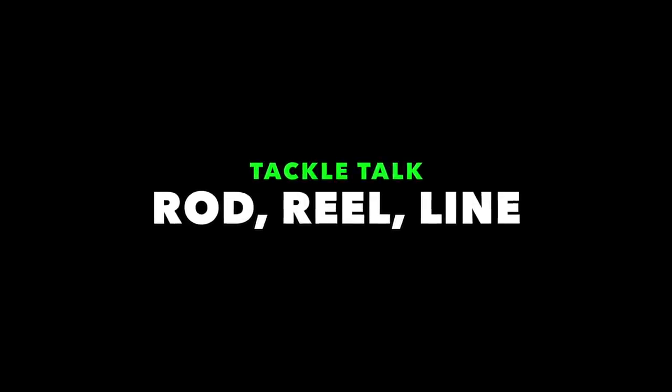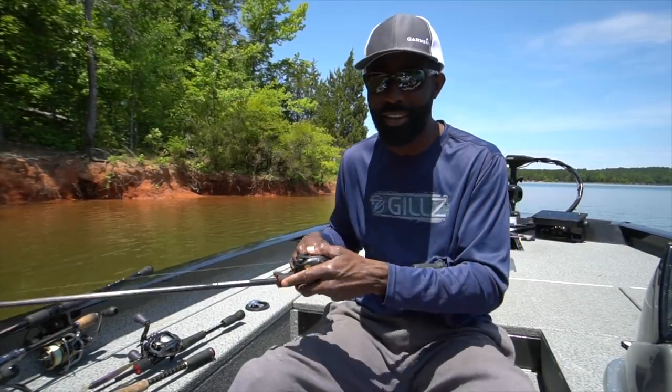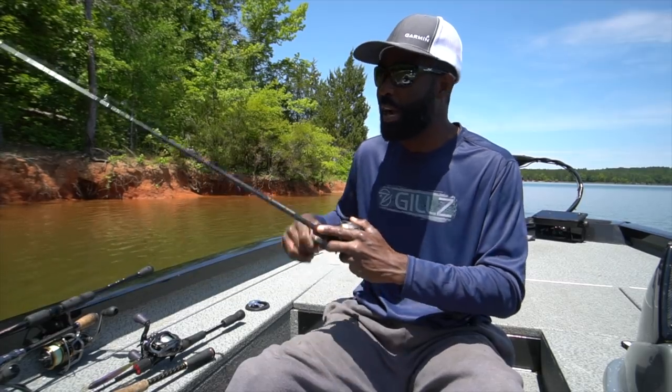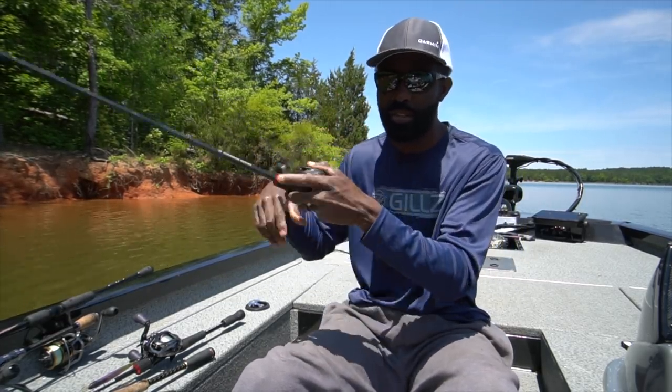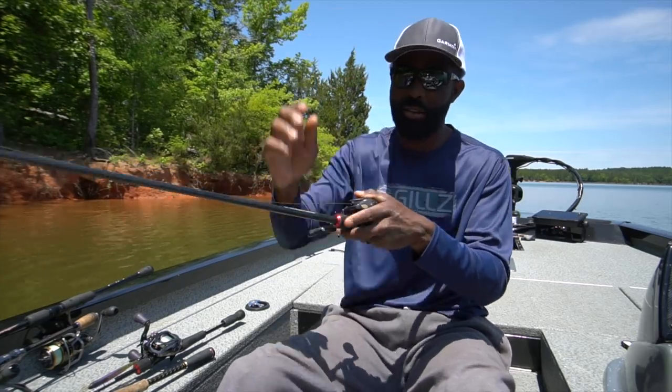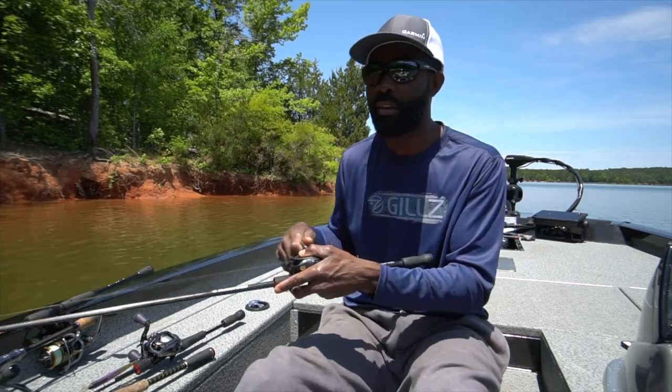This one right here is just a moderate fast action, 7 foot medium heavy. It's not a big stick at all. It's not stiff and it's not big. It's got enough backbone to it that I can throw a bait like this. It's plenty stiff enough. I can use just a little flip of my wrist. Dude, I cast that thing. I already cast it 60 yards just with a flick of the wrist, just like that.